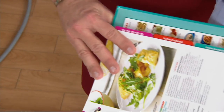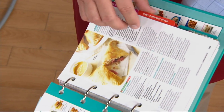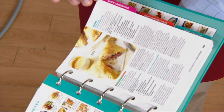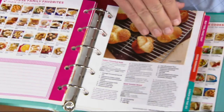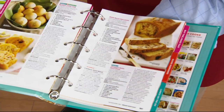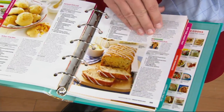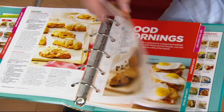I'll do it this way. Slow cooking, on the stovetop, oven entrees, sides and salads, fast comfort food. Love. Quick casseroles, breads made easy, and every single recipe. So simple. Nutritionals with every recipe. The book is called Simple and Delicious, and the book lies flat. Isn't that gorgeous? 3,200 books are gone.